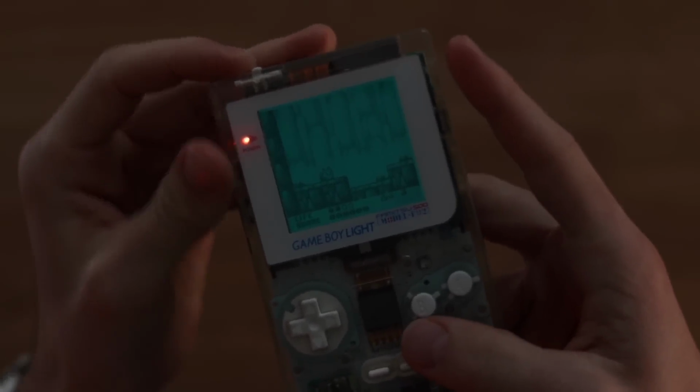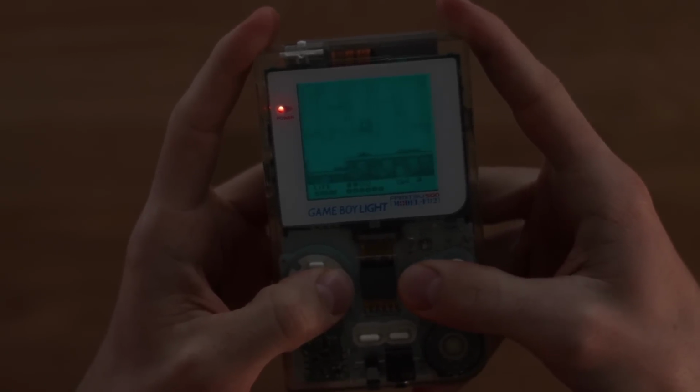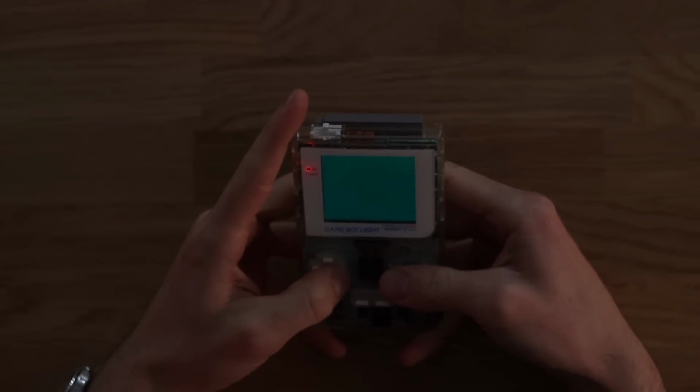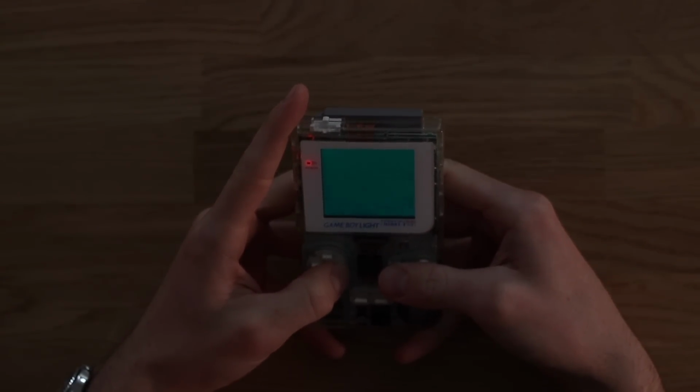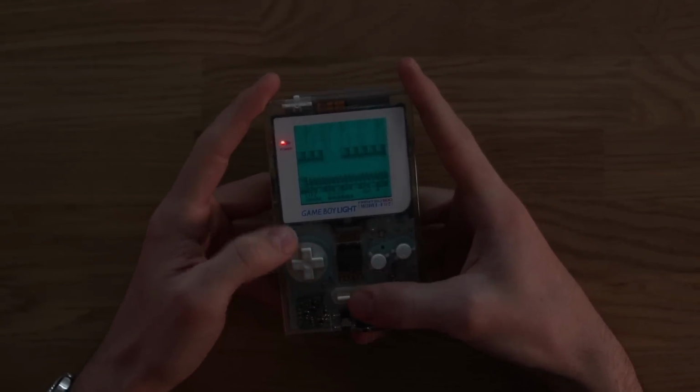So we've turned all the lights off. Let's go ahead and have a look at the backlight. Boom. Look at that. Absolutely beautiful, super effective, works perfectly, and that colour is just to die for. Honestly, it's absolutely my favourite colour I've ever seen. Electroluminescent panels are gorgeous.